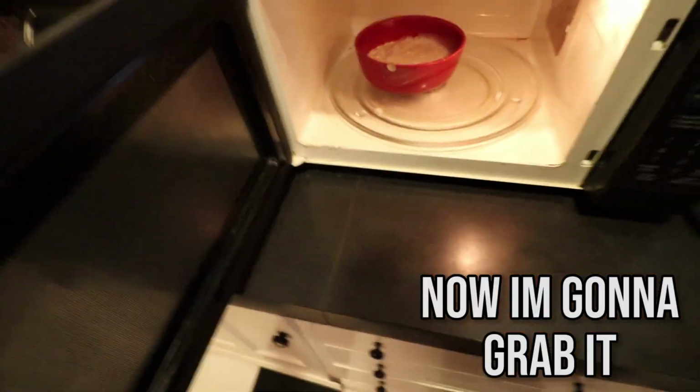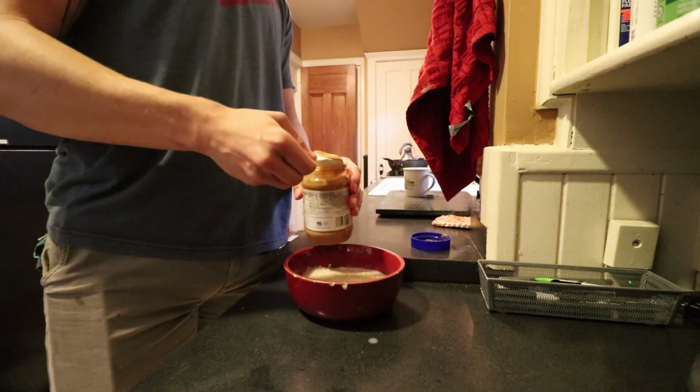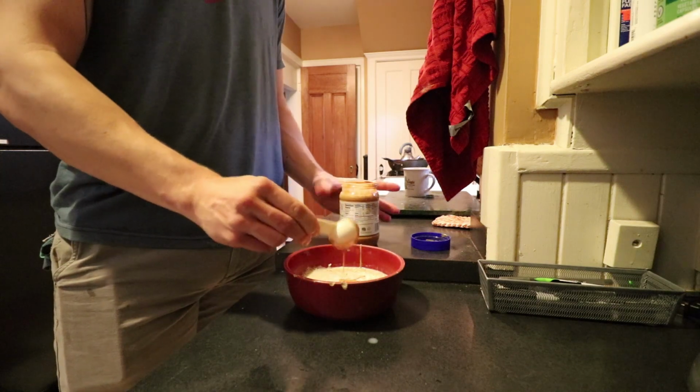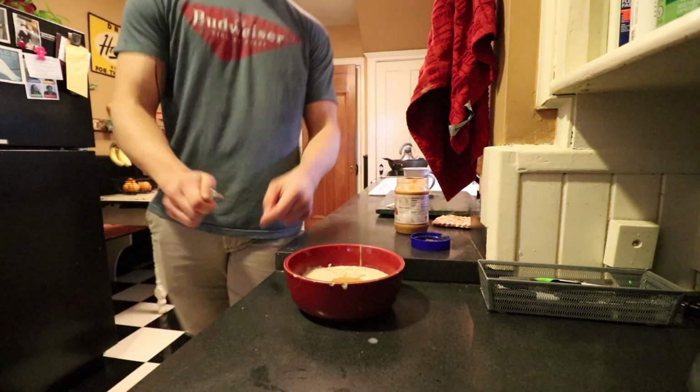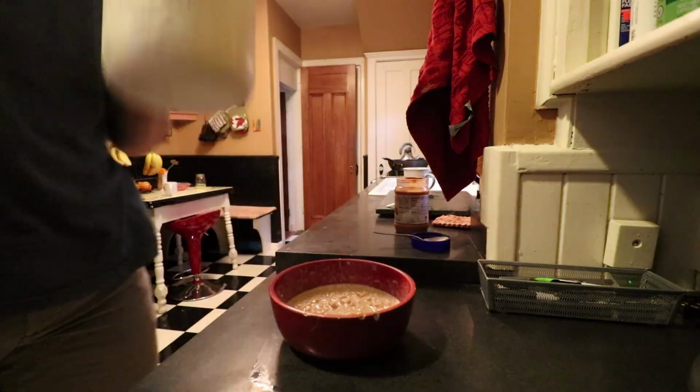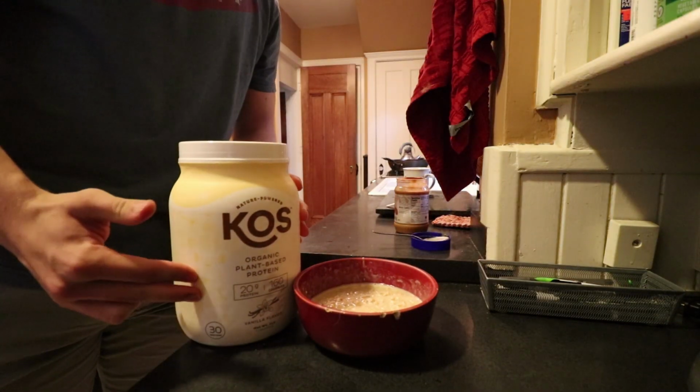All right, boom, boom. Leaving it open. Now I'm gonna grab it. Yeah, I may be maintaining, but I will never not put 2 tablespoons of peanut butter in my oats. I'm sorry, I just won't. Nothing better than natural peanut butter without sugar or oil. Second thing to put in right here, oh yeah, it's protein powder.